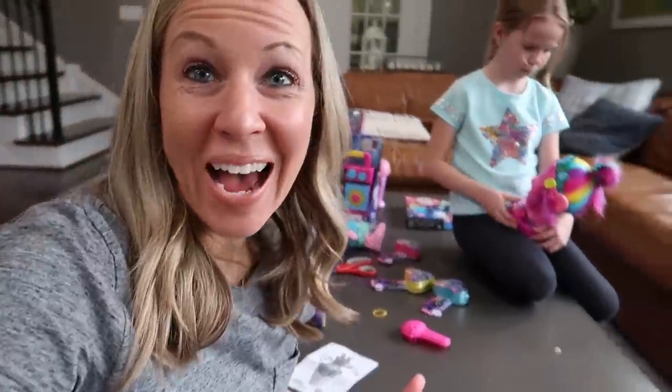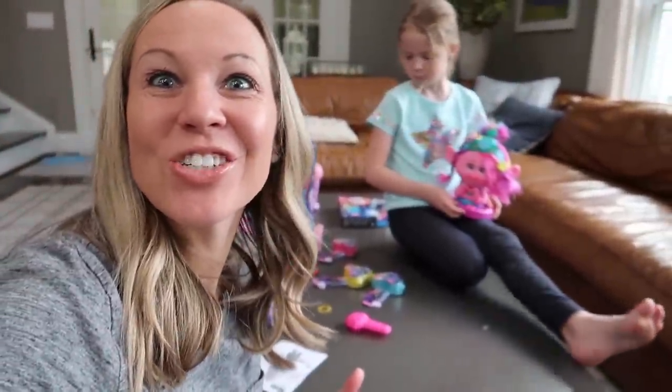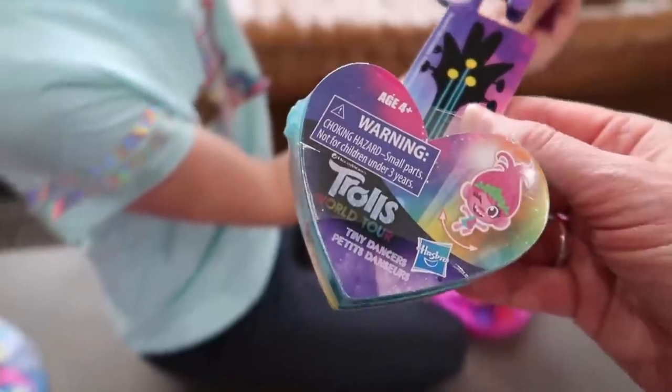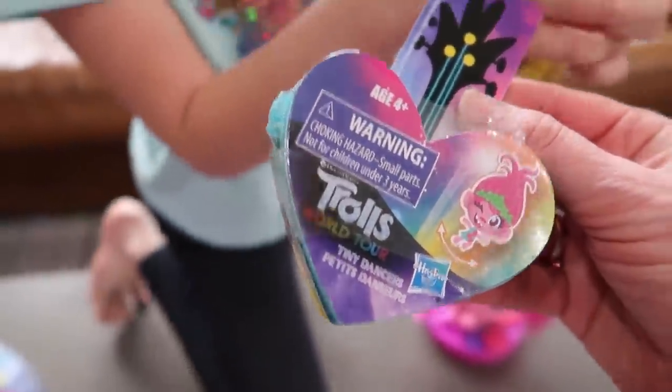Well, now that Poppy's styled, I think we should move on to another Trolls toy. So we still have quite a few over here. So these are like little blind boxes, tiny dancers.